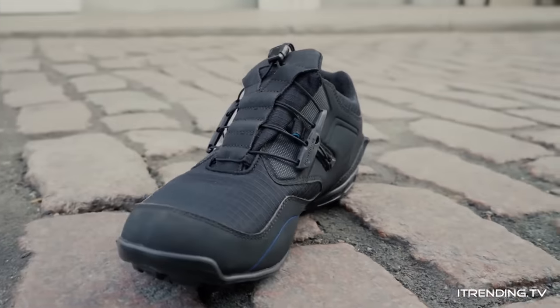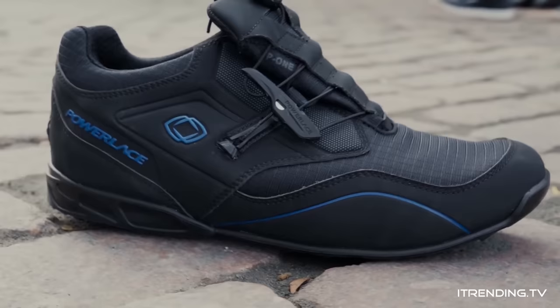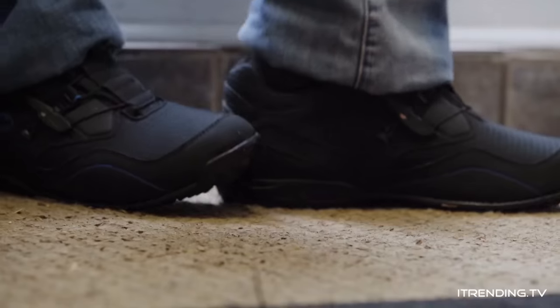Our shoes are made of the very best materials and combine proven shoe design with our innovative technology. We have working prototypes and have met with manufacturers. We are ready to start production.